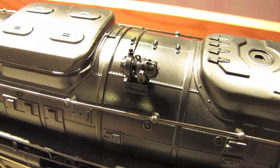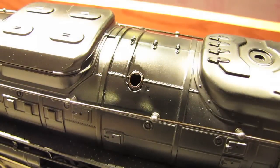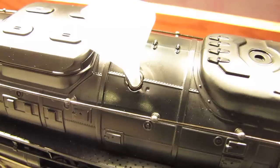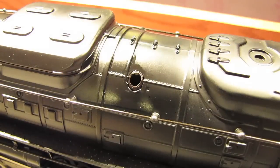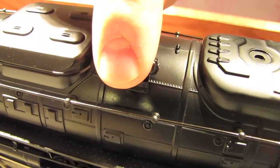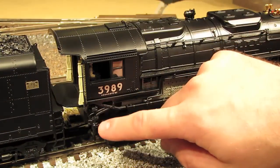To fill the dynamo smoke unit, what you do is pop off the dynamo like that, and then there's a little funnel that Lionel provides with the engine, and you stick the funnel down in there and pour the smoke fluid in. Now, when the engine is new, Lionel suggests that you prime the smoke unit with 20 to 30 drops of smoke fluid. And then when you're done, just take the funnel out and pop the dynamo piece back on, like that.